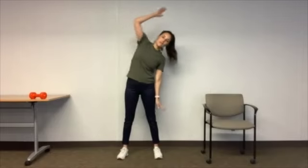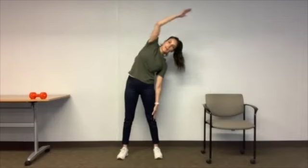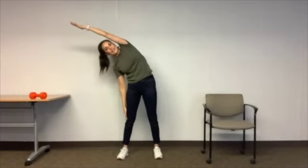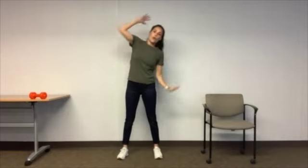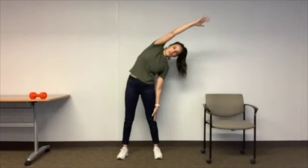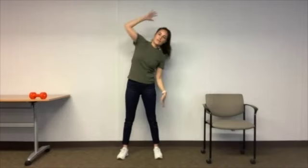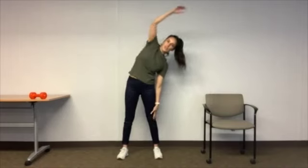You do what feels good. Some of you might feel that one side is a little more tight than the other. So you can hold that side for a little bit longer if you want to, but we're just starting to warm up here. So go at whatever pace feels good.